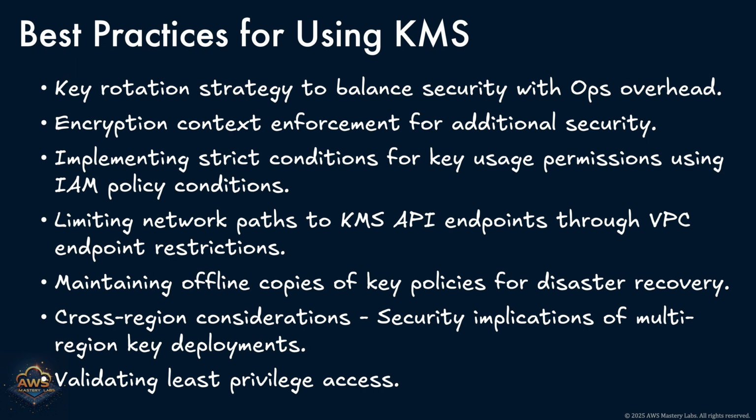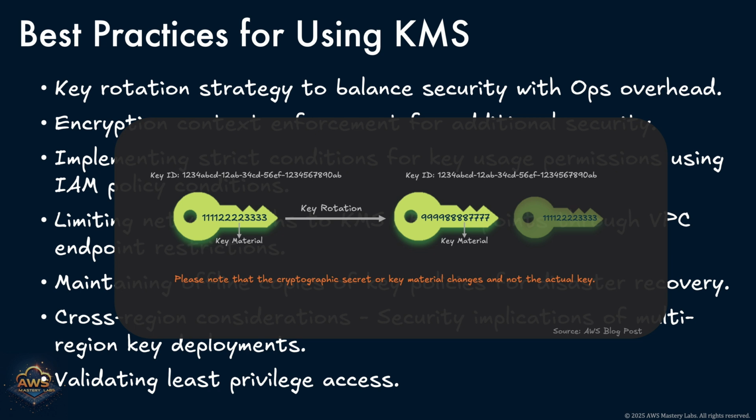It's also a good idea to back up your key policies offline. If a policy is accidentally changed and access is lost, having a saved version ensures you can recover the correct permissions with AWS support. If you're using multi-region keys, remember that each replica has its own access policies and controls. Ensure consistent configurations and be aware of regional security compliance requirements.